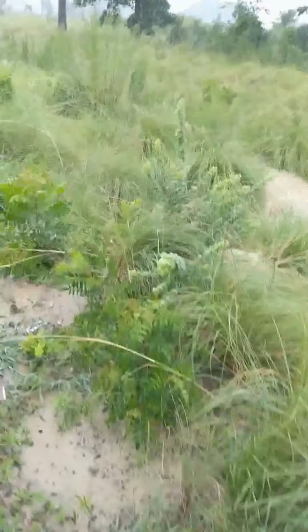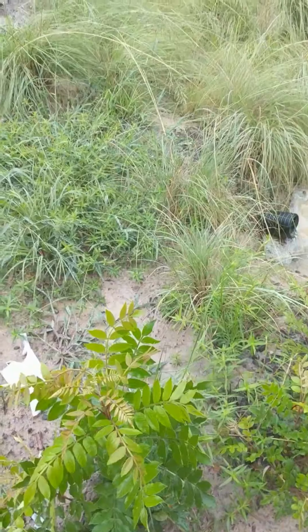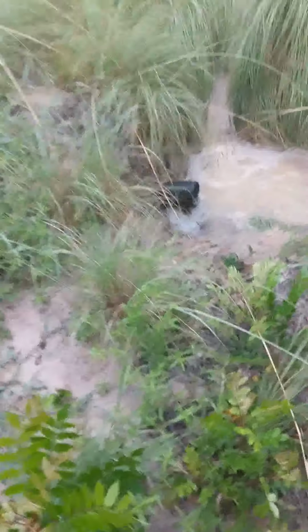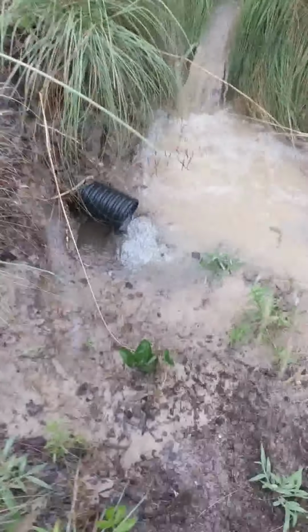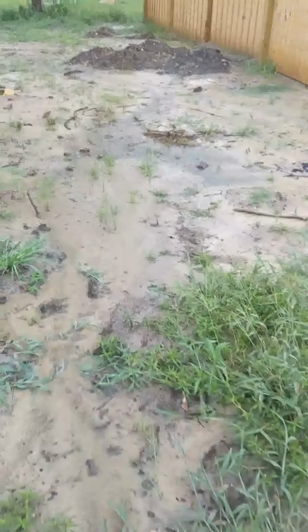Here's my river. What happens? Ooh, that is not draining like it should. I would expect a lot more water coming out of here. Let me see if I can fix this without getting too wet. I moved the rock a little bit and tried to push it down. No more water came out. No faster water. That's an issue. That's gonna suck to figure out. Damn.